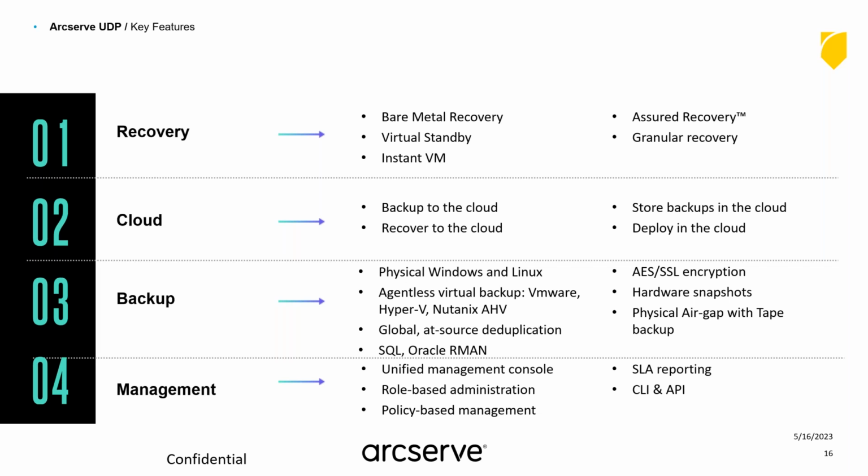From virtual standby, instant VM, that's pre-planned or on the fly using emulation type of disaster recovery. So we support both of those. Virtual standby can go to Amazon. It can go to S3. Oh, did I say S3? Amazon. It can go to Azure. S3 is not compute, right? So you wouldn't go there from that perspective.